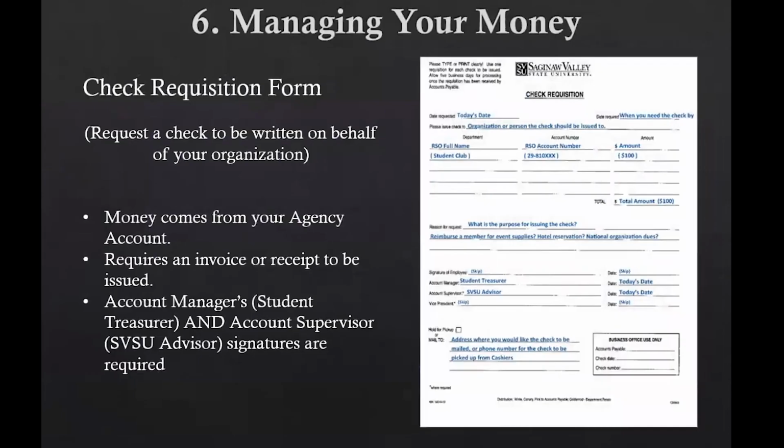Check requisition form. The first way that I'm going to cover on how to spend money out of your agency account is a check requisition form. This form is essentially a request for your check to be written on behalf of your organization to someone else or a business.